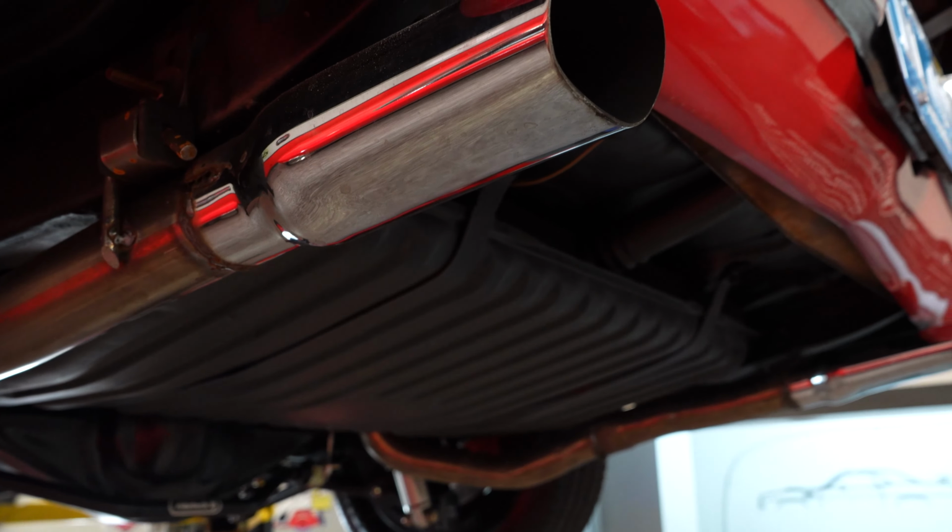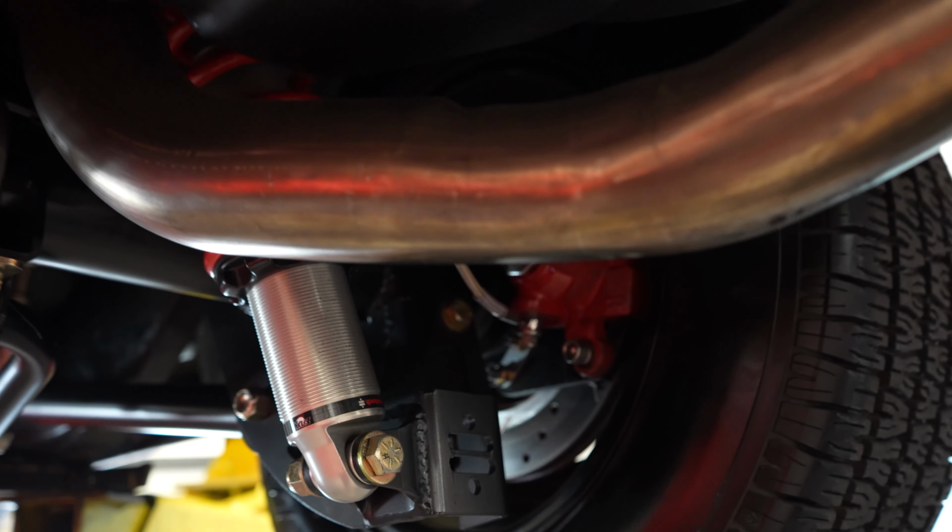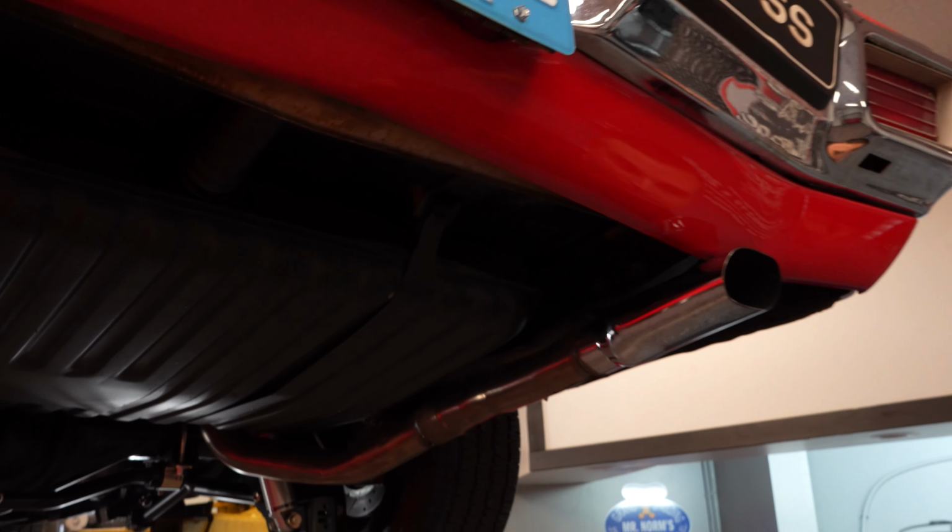Rear disc brakes as well, the same as the front, drilled and slotted rotors, making it stop just as good as it goes. And that is the underside of the 70s Chevelle.